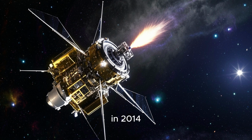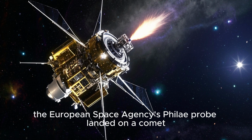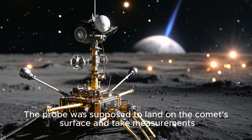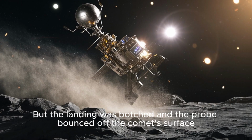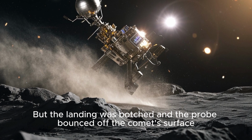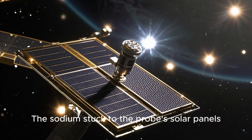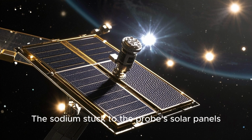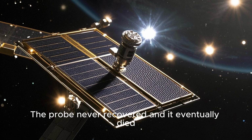For example, in 2014, the European Space Agency's Philae probe landed on a comet. The probe was supposed to land on the comet's surface and take measurements. But the landing was botched, and the probe bounced off the comet's surface. It turns out that the probe had landed in an area that was rich in sodium. Sodium stuck to the probe's solar panels, which caused the probe to malfunction. The probe never recovered, and it eventually died.